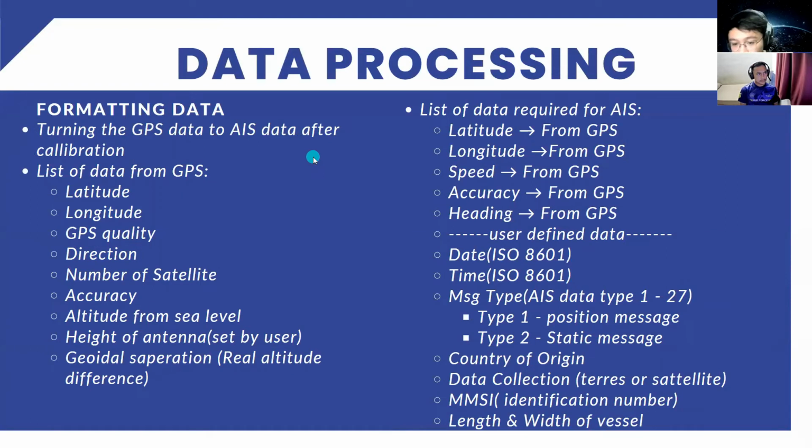Now, after we get the GPS data from the Garmin GPS, we need to process the data after calibrating it. The valid AIS data is acquired through the data from the GPS. The GPS will output data like latitude, longitude, GPS quality, direction of heading, number of satellites, accuracy in the horizontal plane, altitude from sea level, height of antenna, which is set by the user in the string, and geoidal separation. Geoidal separation is the altitude difference between the Earth model and the real altitude. For example, the Earth model is perfectly round, but if we are at a high elevation like a mountain or a hill, this is the value that we get from the geoidal separation.